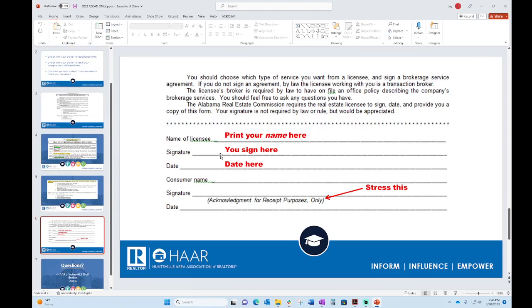You print your name here and you sign here and put the date. And we ask that the consumer, we can always write their name there, sign and date. But again, this is acknowledgement for receipt purposes only. And I will say every now and then I will get somebody out there, typically they can be engineers in this market, who don't want to sign. They're like, it's not legally binding, so why would I sign it?